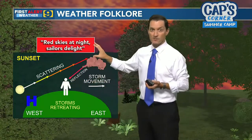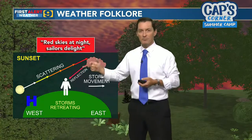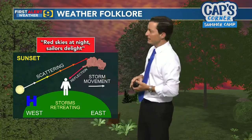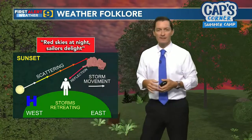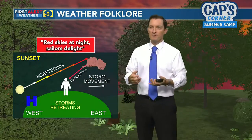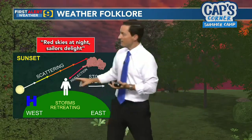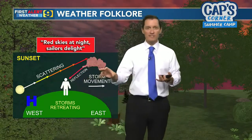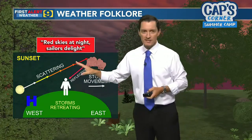That's why sailors believe red skies at night, sailors delight. Another thing that can help give us some of that red shading in the evening is high pressure. When you have high pressure around, that's more conducive to having the atmosphere being a bit drier, having some dust and other particles in it that can also enhance that red color. So that's part of what goes into it too.